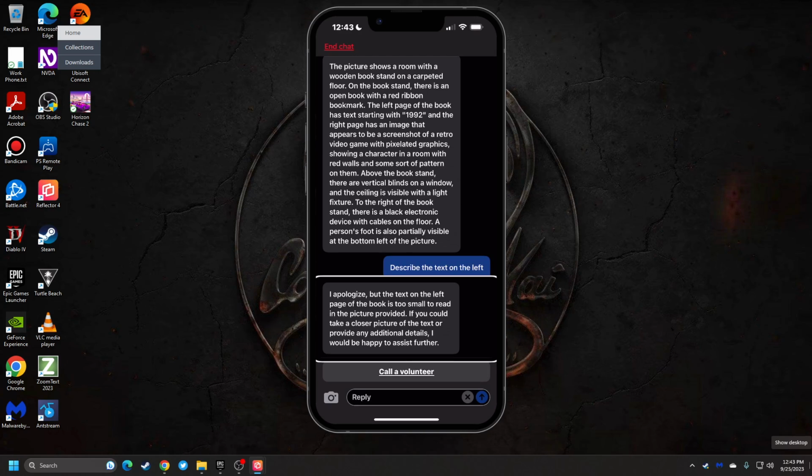I apologize, but the text on the left page of the book is too small to read in the picture provided. If you could take a closer picture of the text or provide any additional details, I would be happy to assist further.